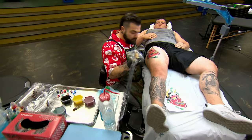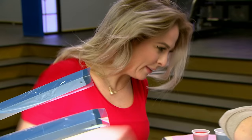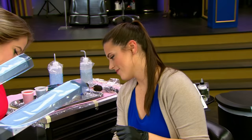5, 4, 3, 2, 1, that's it, machine's down, time is up, no more ink. Elbow five. Danny's just so clean, it makes her nervous. From now on, I'm gonna make sure she only does black and gray.